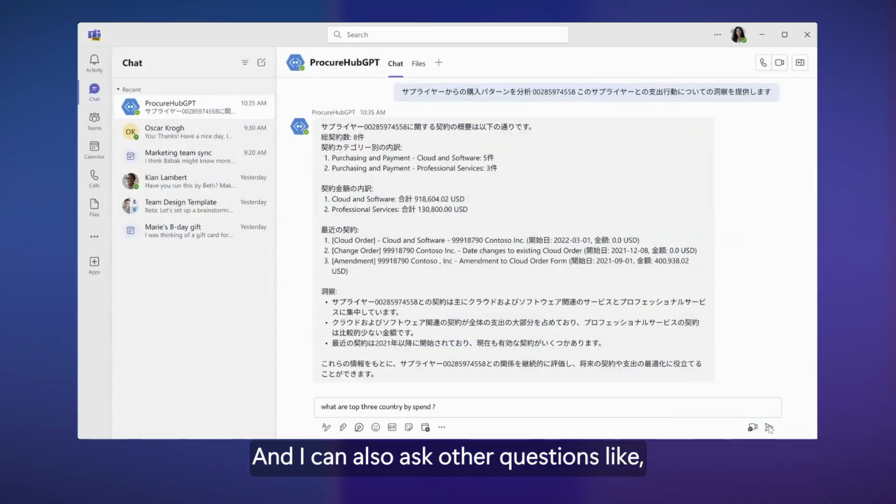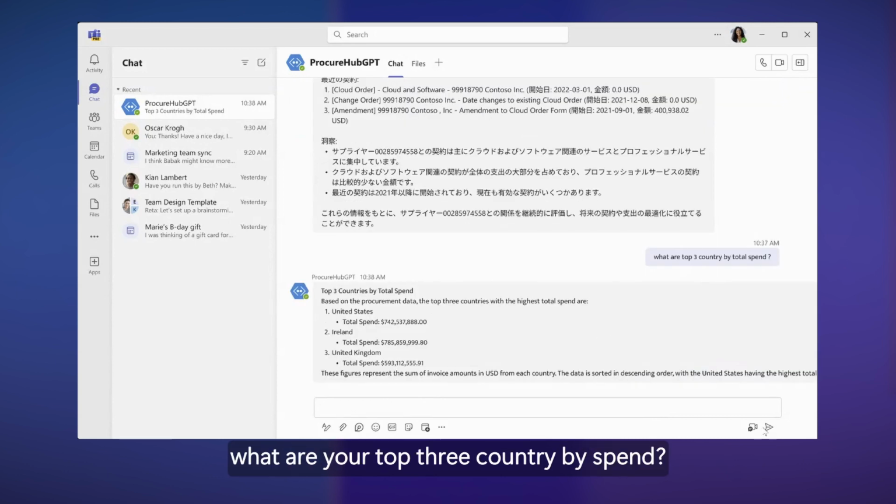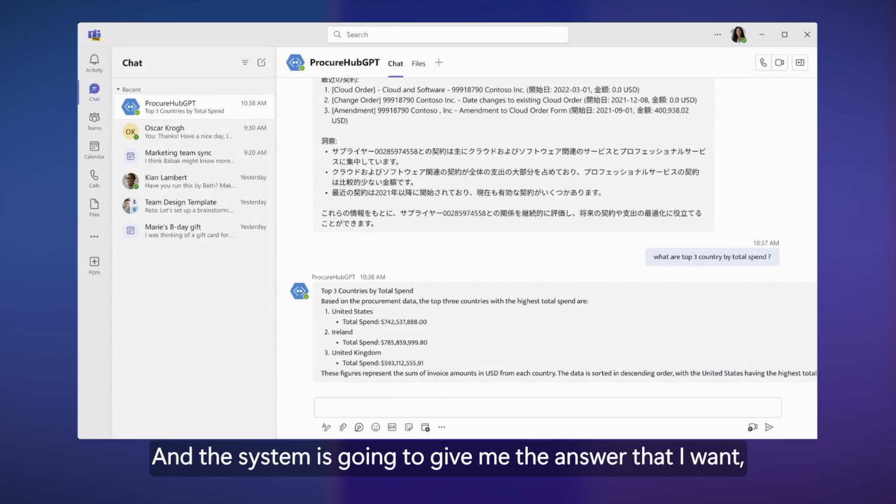And I can also ask other questions, like, for instance, vital data. I'm not restricted to a contract, but I can also ask Procure GPT to give me details that are linked to the contract and your actual financial data. So I can say, for instance, what are your top 3 countries by spend? And the system is going to give me the answer that I want, giving me the top 3 countries by total spend.